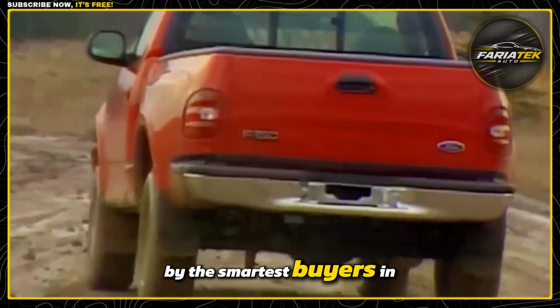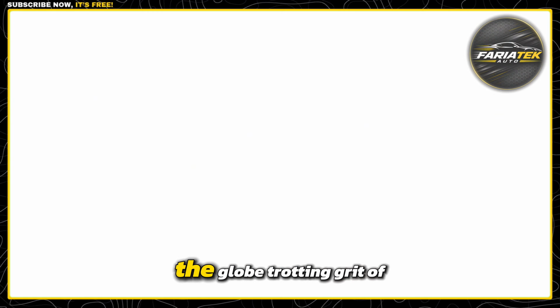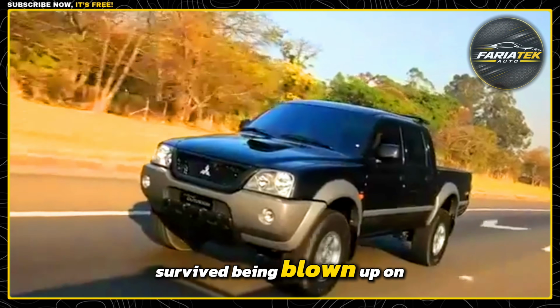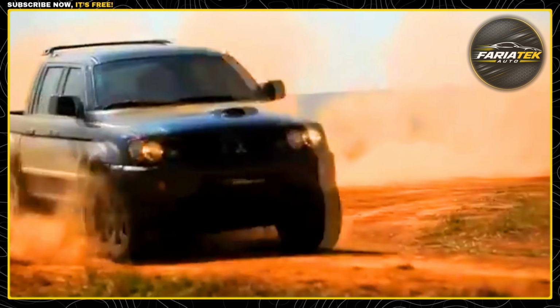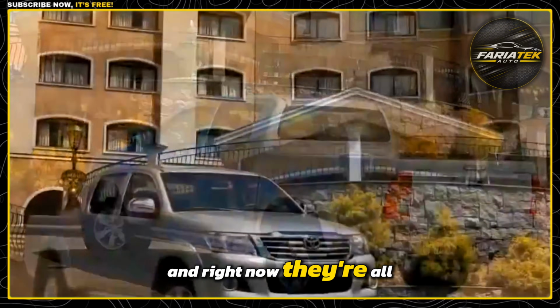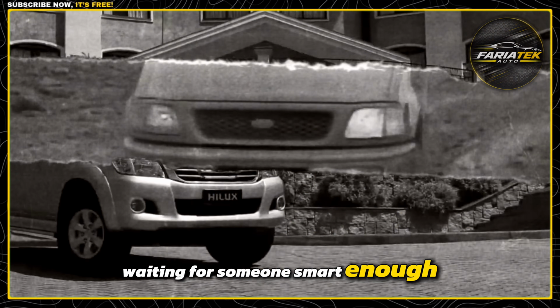We've got the American muscle of the F-150, the globe-trotting grit of the Mitsubishi L200, and the truck that literally survived being blown up on television, the Toyota Hilux. 3 trucks, 3 philosophies, one thing in common: they absolutely refuse to quit. And right now, they're all sitting under $6,000, waiting for someone smart enough to grab them.